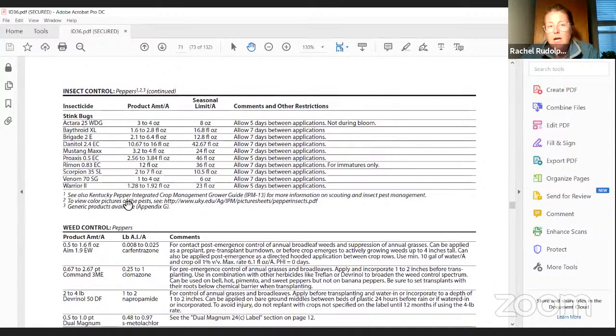That's Appendix G. You may also want to consult that table I mentioned earlier in the presentation if you're concerned with beneficials, which takes into consideration hazard to honeybees. So here you've narrowed this down. At this point you may want to think about cost, and what's available to you. Maybe you just cannot get these products where you live. The other thing is looking at the efficacy table in the very back of ID 36. That's also an important component.